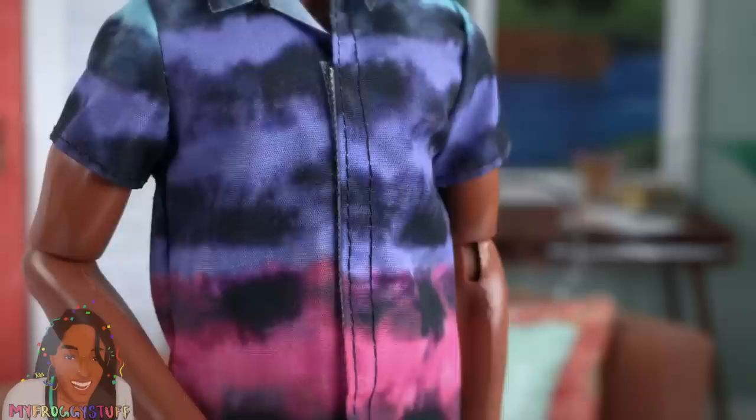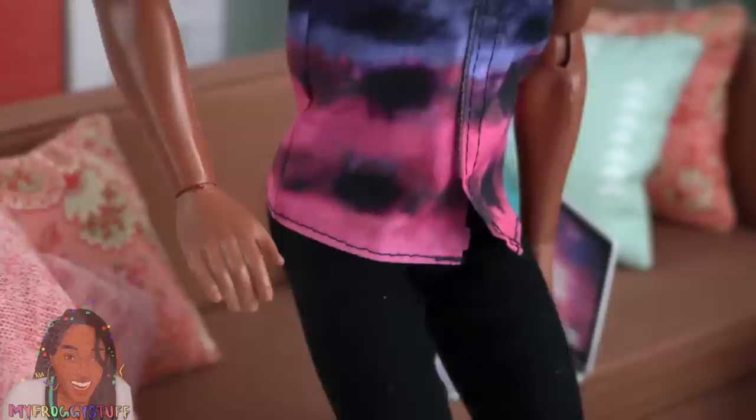Here is another collared shirt. Now this one is a little longer. It still velcros in the front, comes with black shorts and silver sunglasses. These shorts seem to have a little more room in them. The Velcro doesn't pop when he goes to sit down.